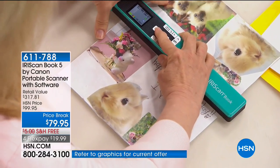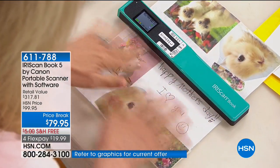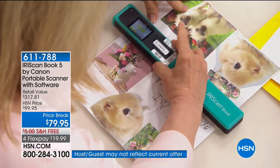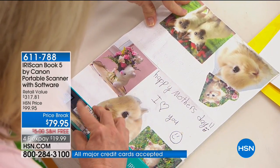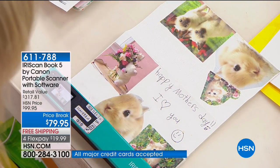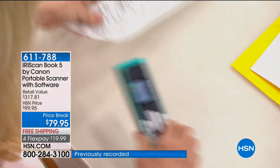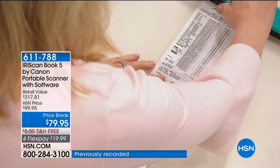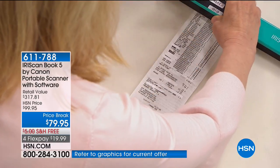So again, all I have to do, and this is my kids' artwork from a couple years ago. So it's all bumpy. My daughter taped things, something that might be hard to put on your regular flatbed scanner, and you can see how quickly you can scan it. Then it has the LCD where it shows you exactly what you just scanned, and you can scan receipts, flyers, documents, brochures.